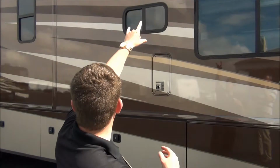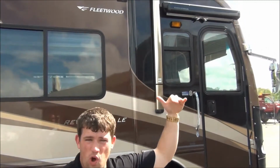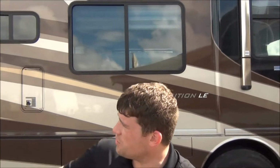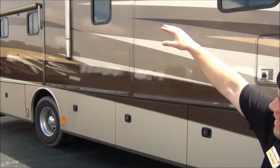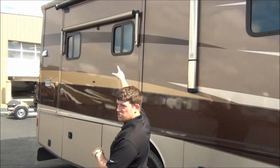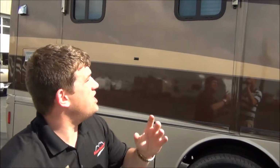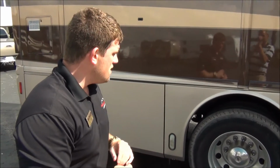So you have this nice big aluminum wrapping that goes over your awning fabric, and it protects it from the elements. Even over here, the door has a nice little awning. And then you come over here, you've got slide toppers for your slides, and also the window awning. This is a window awning right here, and even the window awning has the aluminum protection over the slide. This is just a beautiful motor coach.